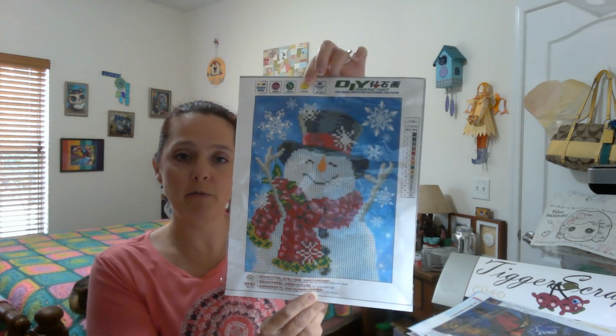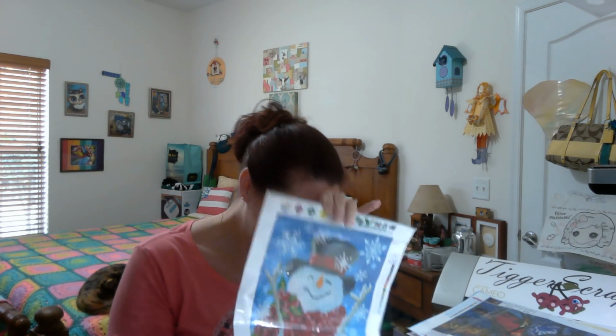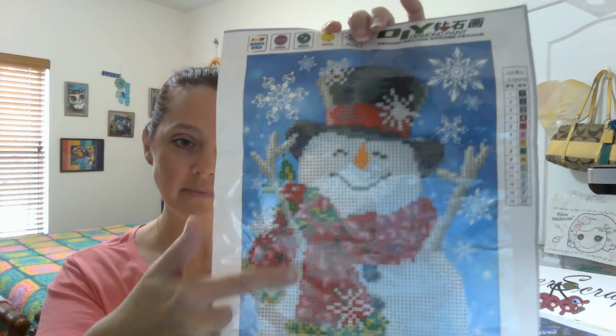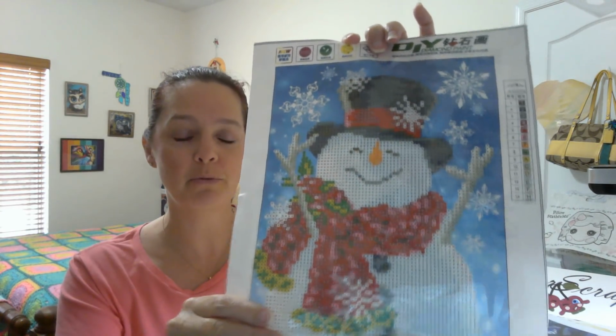This is another 25 by 30, and there are 14 colors in him. I'm pretty sure I've done him already. I think I have. I need to look. Now that I'm looking at the scarf, this pattern, the drill placement, and where the buttons, the coal is, I really think I've done this one before. I don't know, not 100% sure.